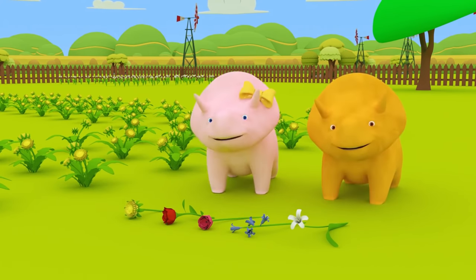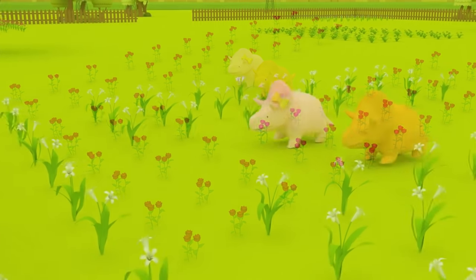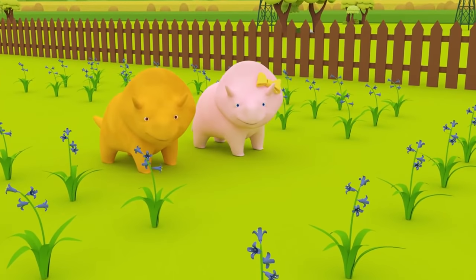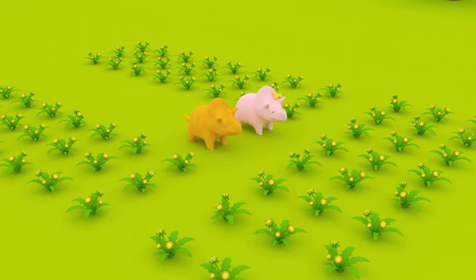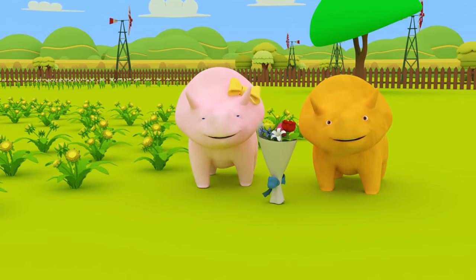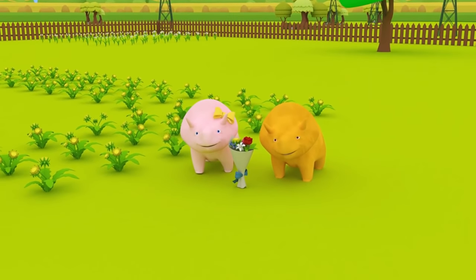Let's go through the flowers once again. We have a red rose, a white lily, one bluebell, one pink tulip, and finally, one yellow dandelion. You have really picked a nice bouquet. Goodbye, Dino and Dinah. Goodbye, everybody. Happy Mother's Day.